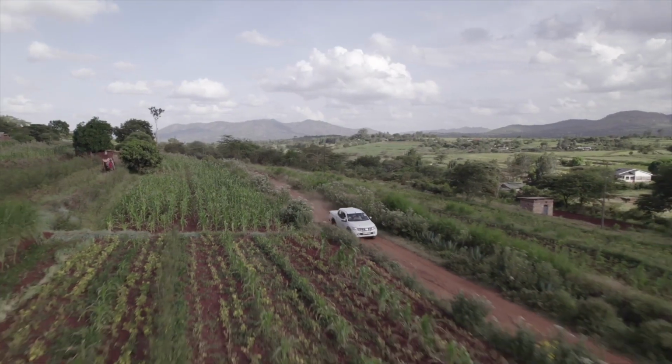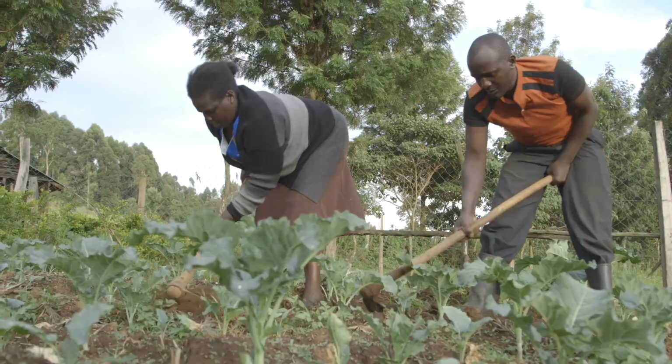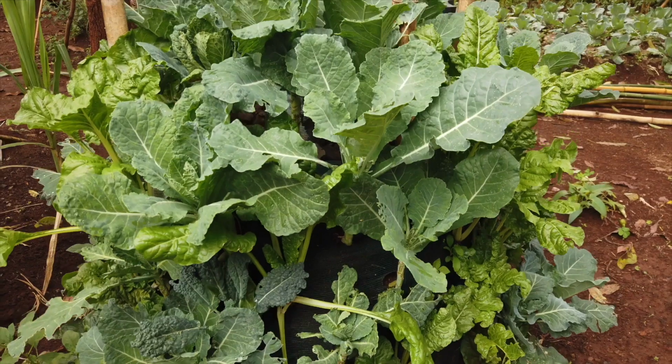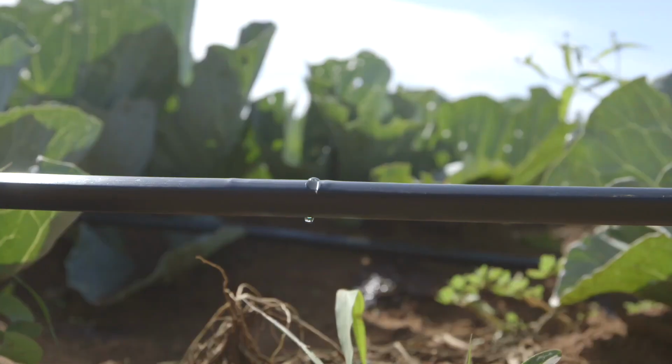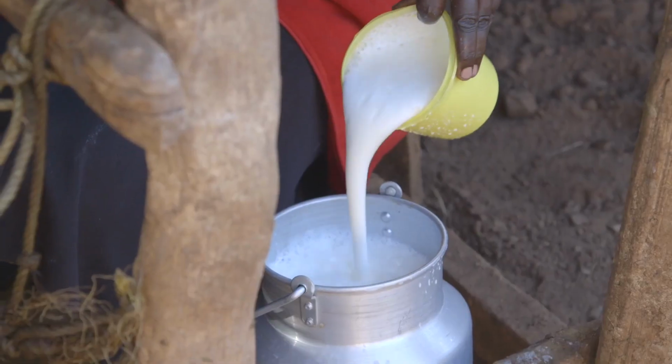We have traveled all over East Africa to find hard-working farmers. We want to celebrate them while giving them the knowledge they need, so they can adapt and make their farms more productive even while the climate changes. We want to support them to get better yields and increase their income.